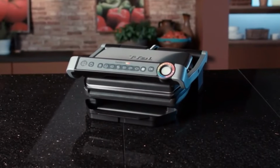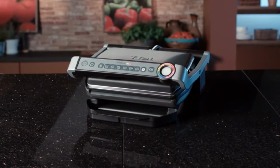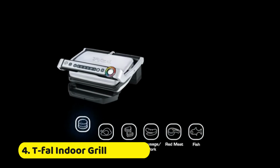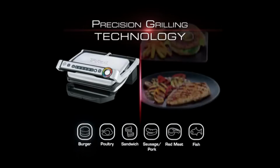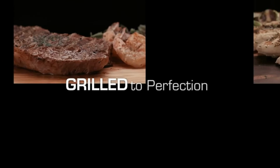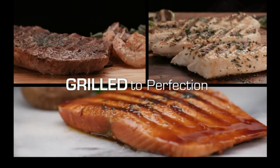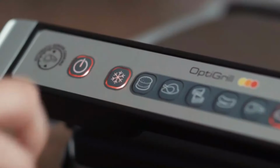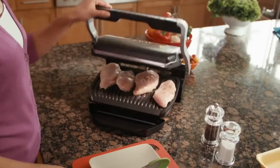How many amazing features did we manage to fit inside the T-fal OptiGrill? Let's take a closer look. 6 different automatic cooking programs. Just select hamburger, poultry, sandwich, pork, red meat, or seafood to grill nearly anything to absolute perfection with little work from you. And don't forget, use any of the automatic programs with the snowflake button to cook directly from frozen.